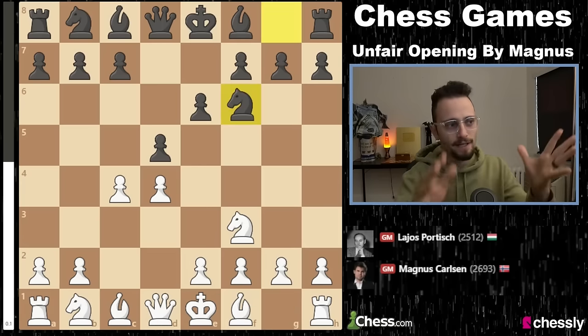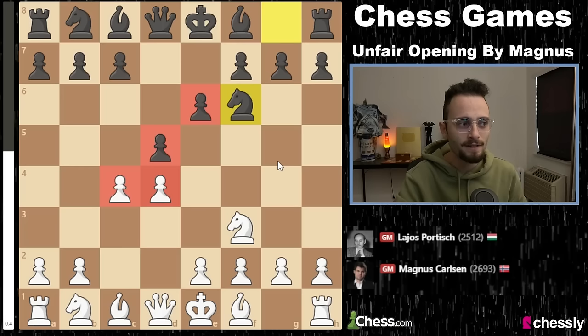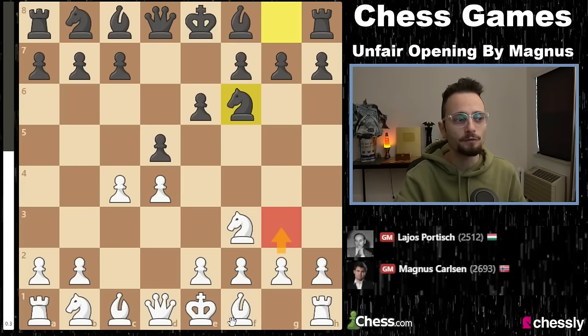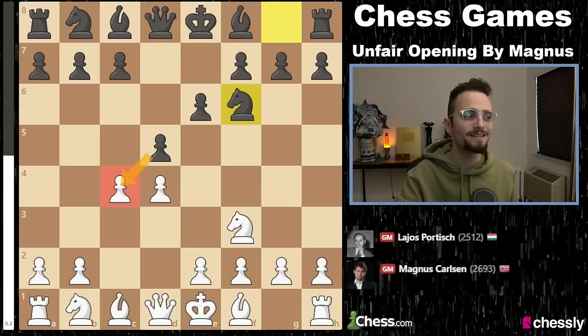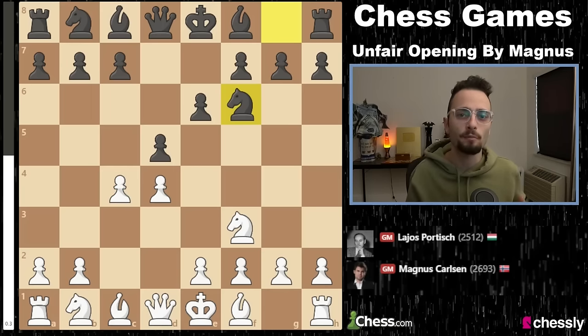Now, the Catalan, just in case you're not aware, I'm going to give you a 30-second breakdown. It comes from a Queen's Gambit Declined, and in general, the move g3 and bishop to g2. This opening relies many times on the sacrifice of this c4 pawn, sometimes the sacrifice of two pawns, and this light-squared bishop becoming a beast on the diagonal. This is the perfect opening for Magnus, because it's like an anaconda.